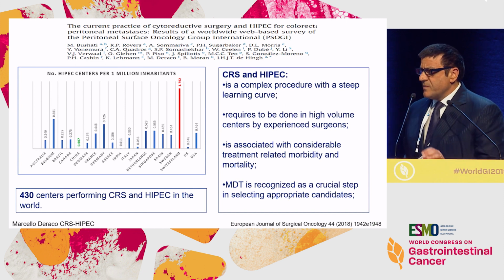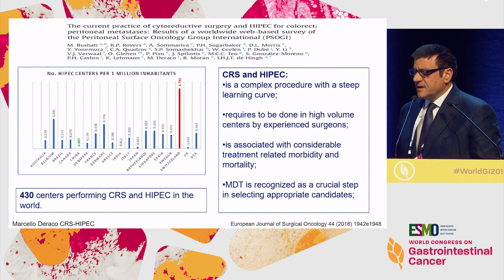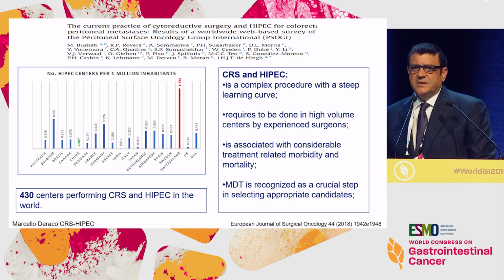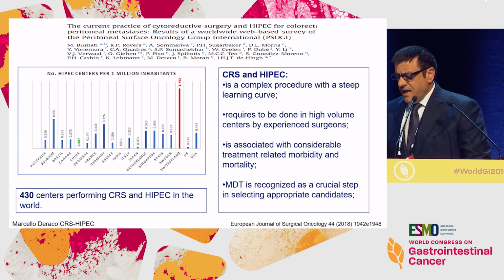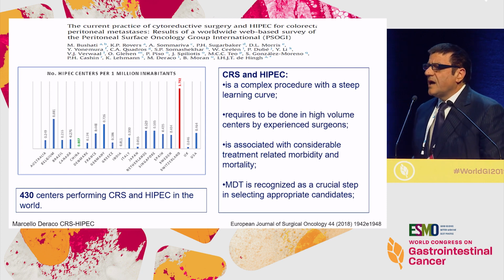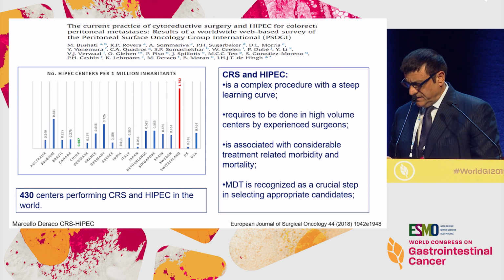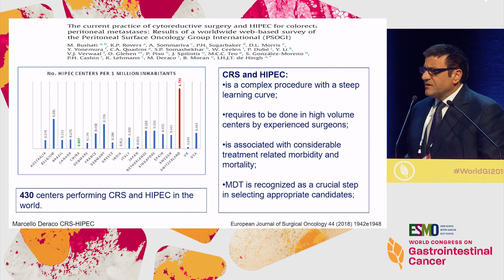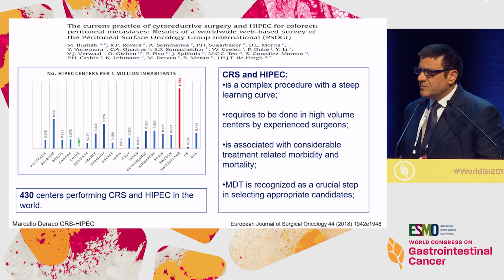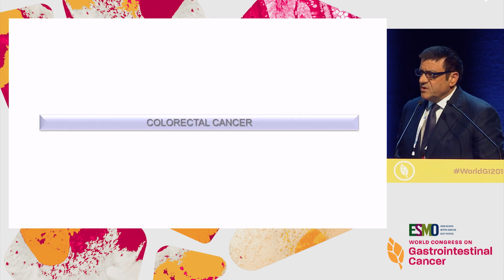cytoreductive surgery with HIPEC is a complex procedure with a steep learning curve, required to be done in a center with high volume by an experienced surgeon. It is associated with considerable morbidity and mortality, and a multidisciplinary team is required for appropriate selection of the patients. Right now, more than 400 centers performing cytoreductive surgery with HIPEC are available in the world, with different geographic distribution.